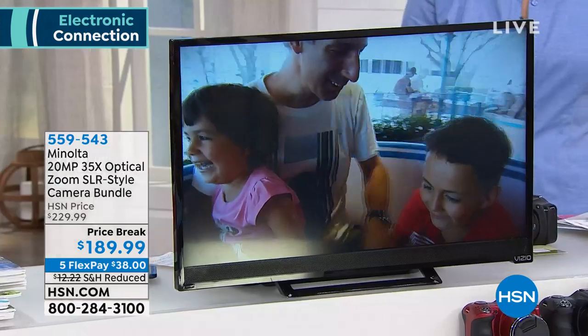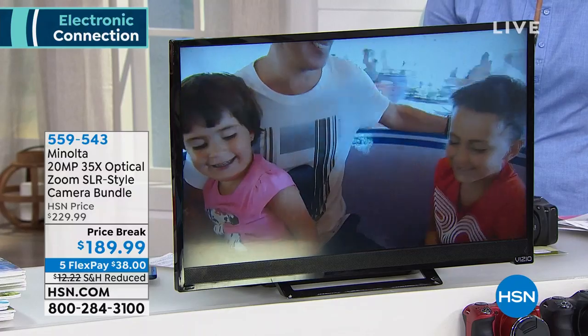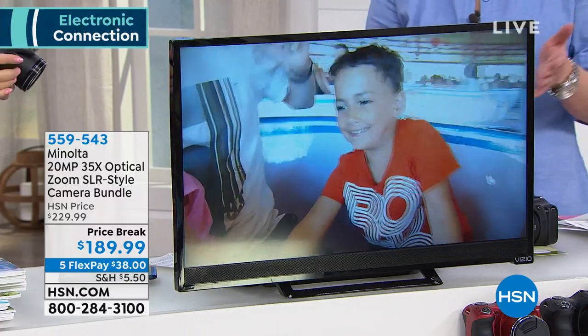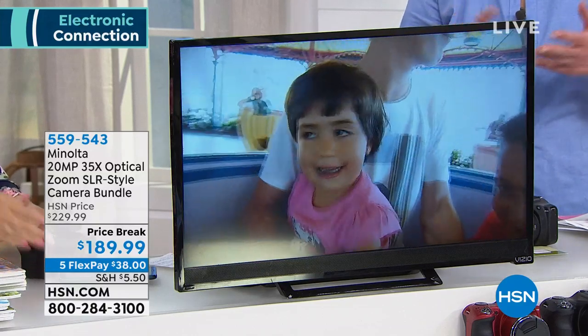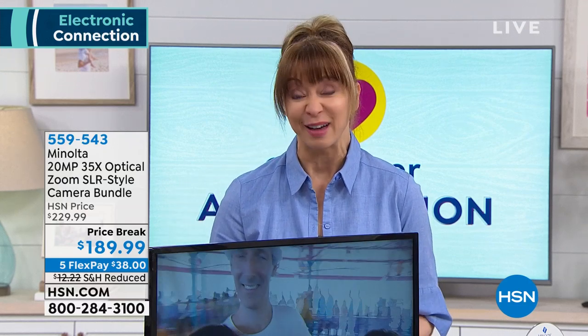I can tell you for a fact, you never, ever regret getting a good camera. Of course. You just don't. I think sometimes we think of Christmas and Thanksgiving and graduation, the big events, but every day in your life should be that memorable moment. Sometimes the best pictures that we get of our kids and our grandkids are just those little everyday moments.